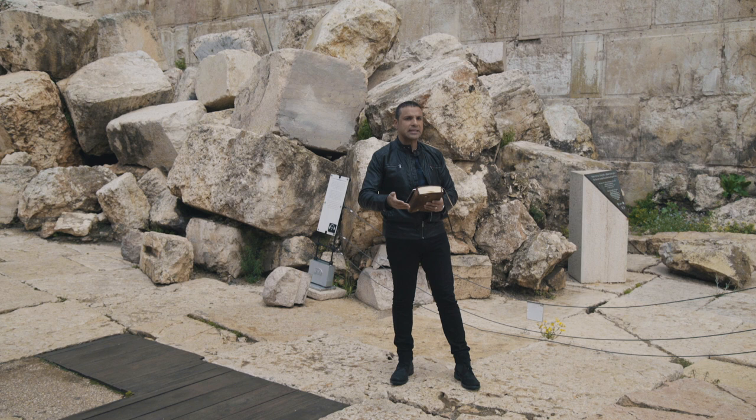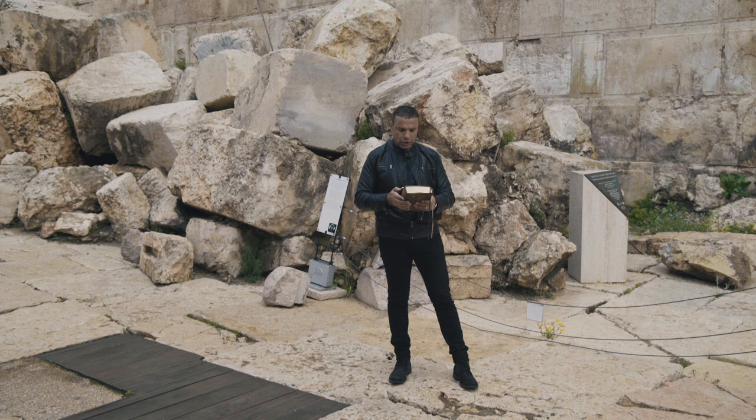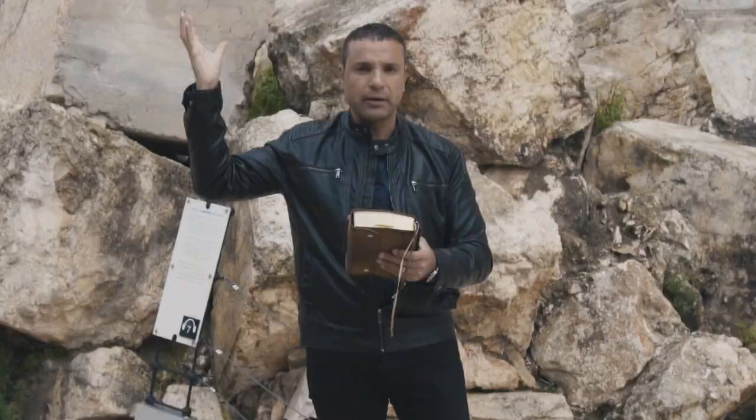You're watching his ascension. You will be here with him when he returns. You see, he will return. First, he will return to take his bride, to take those who belong to him. As Jesus promised in John chapter 14, verse 3, "If I go and prepare a place for you, I will come again and receive you to myself, that where I am, there you may be also." He's in heaven. He's up there. And he will come and take his bride to be where he is first.